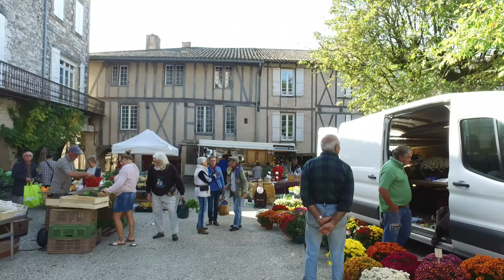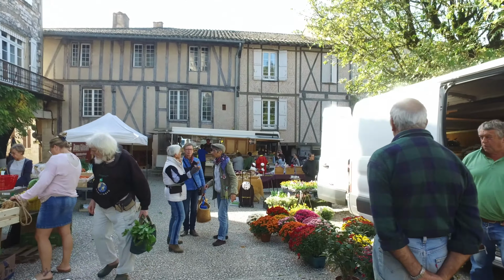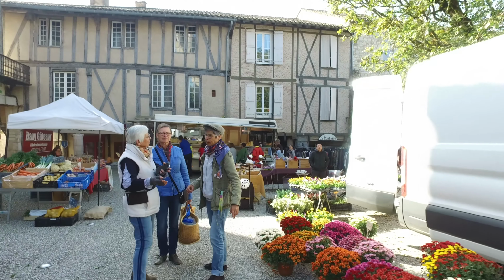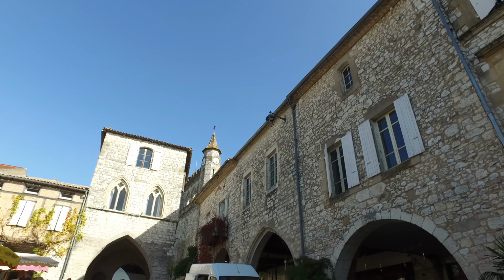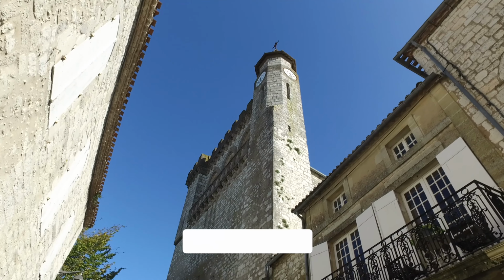I know, it's beautiful. Markets like these, for me, are not just about the produce. They're a real social event where people come to swap recipes, gossip, and even try to haggle. Although, good luck with that.